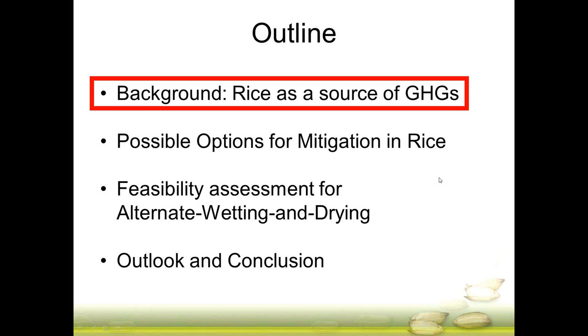My outline, first of all, is the background: rice as a source of greenhouse gases. Then I will talk about possible options for mitigation in rice, zooming in to the option that we consider the most promising one at this point, that is alternate wetting and drying, and then finish with outlook and conclusion. Next slide, please.